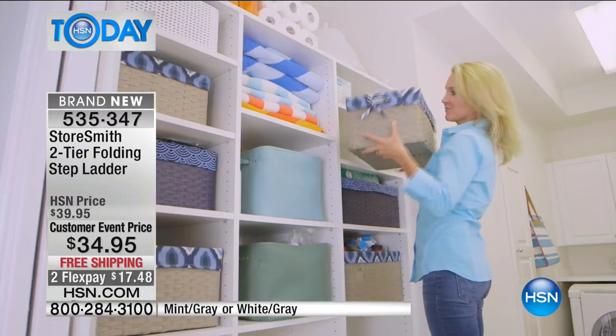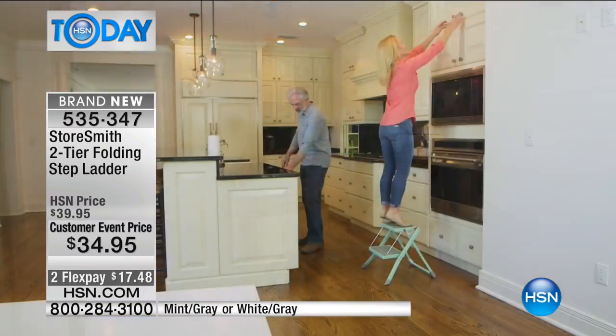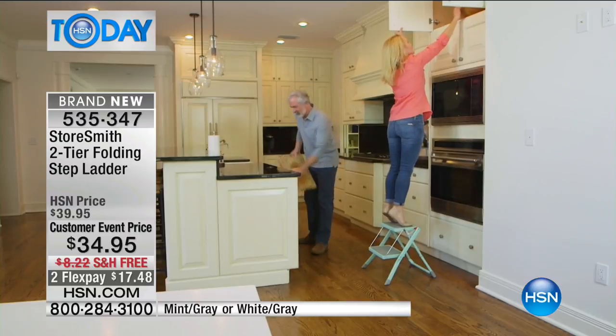But if you check it out, you can see it's great when you just need a little extra height. Maybe you don't want to always have to ask somebody for help.